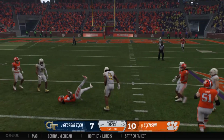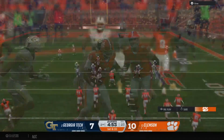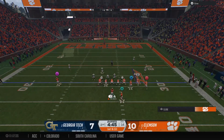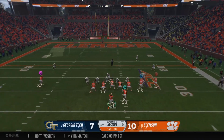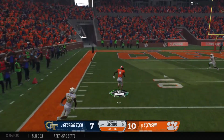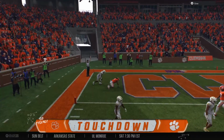Breaking free at the 35. They get him to the ground, and it's first down now at the 28. Clemson getting set with a 1st and 10 coming up. They'll change the pre-snap look now. First down, looking to throw the football. Catch made on the out route. Clean to the end zone. And he gets in for the score.